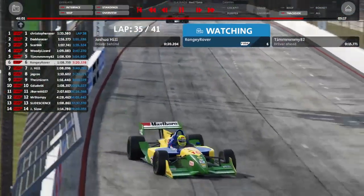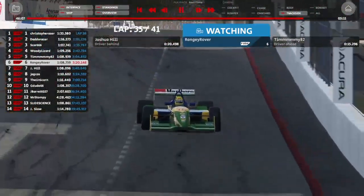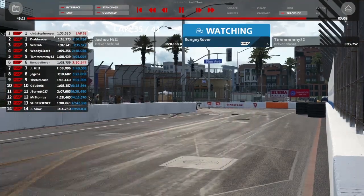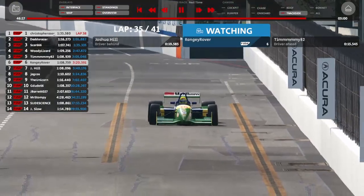Way that Rangy Rover's going. I know that Christopher's just come out of the pits and obviously has to get his tyres warm because they don't come out ready to go. So he's just got to get those tyres back up to operating temperature, but Rangy's actually pulling away at this stage.